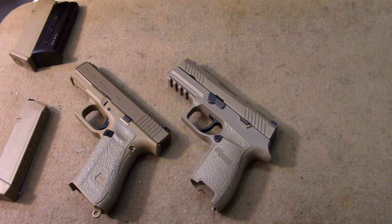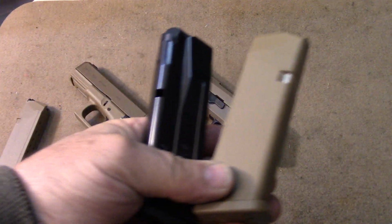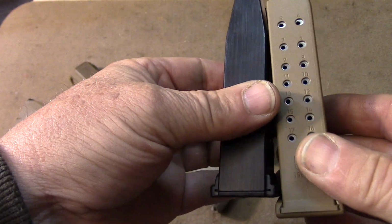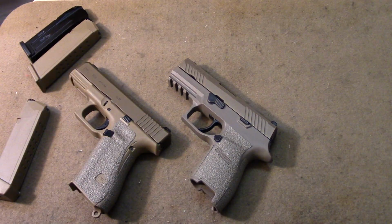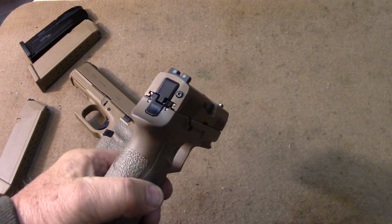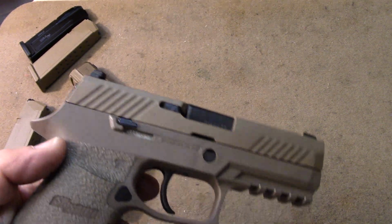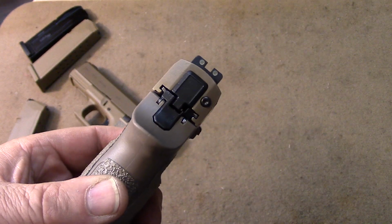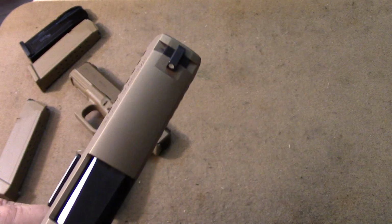There's no doubting the reliability of either firearm. There's no doubt that the Glock in this case has a greater magazine capacity, simply due to the nature of the build of the gun. But in my case, the Sig Sauer is winning out. Reasonably priced. They're similar in price with the night sights and everything included. The Sig might be just a hair more, which is typical.